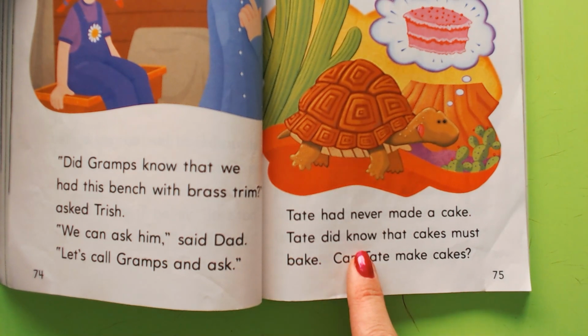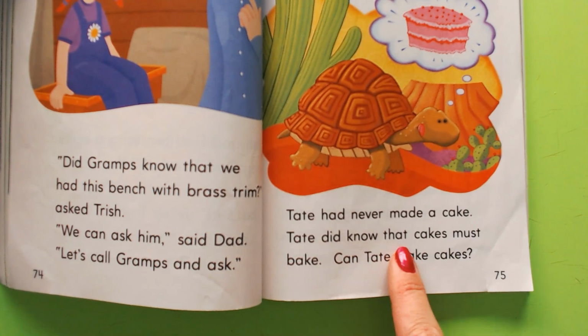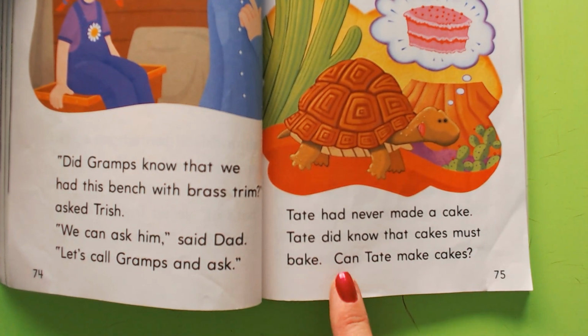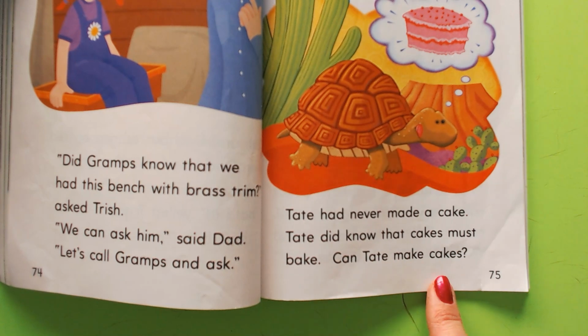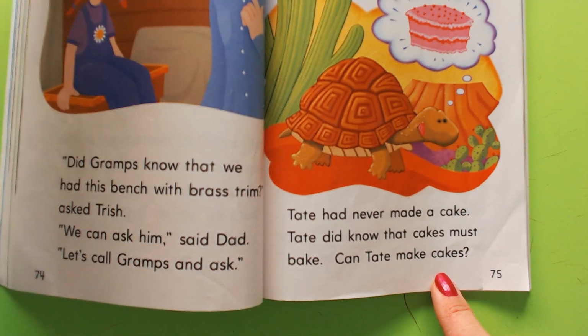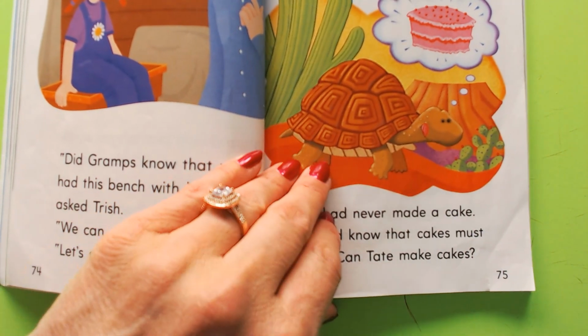Tate did know that cakes must bake. Can Tate make cakes? So, have you guys ever made a cake before? Do you know that they have to bake? Do you think you can make cakes? Well, let's see what happens.